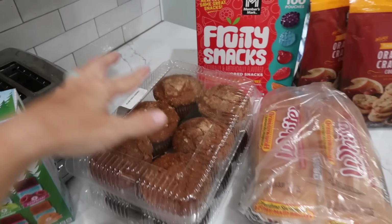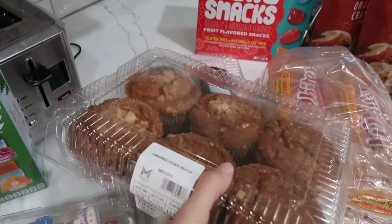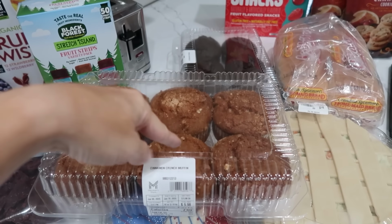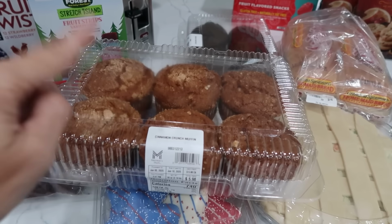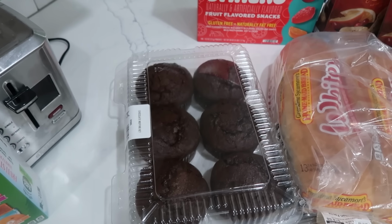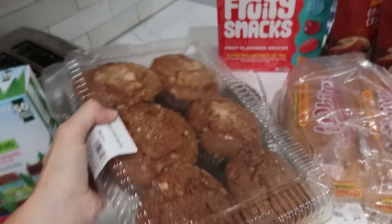Along with the theme of easy, I wanted an easy breakfast as well, so I picked up these muffins. Now here's my hot take, are you ready? The bakery at Sam's Club, better than the bakery at Costco. I've taste tested all of them, I know for a fact. So Sam's Club was it for the muffins. We got cinnamon crunch muffins and chocolate muffins, which are essentially cake, but you know what? So are pancakes and waffles and cinnamon rolls. So it is what it is.